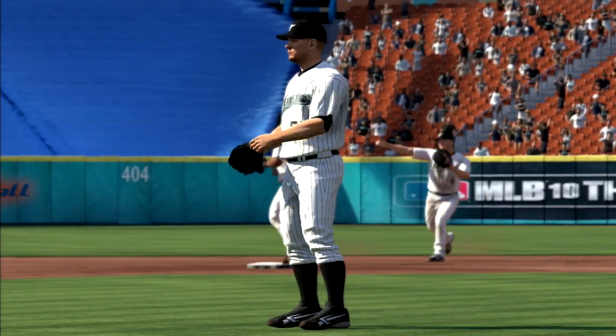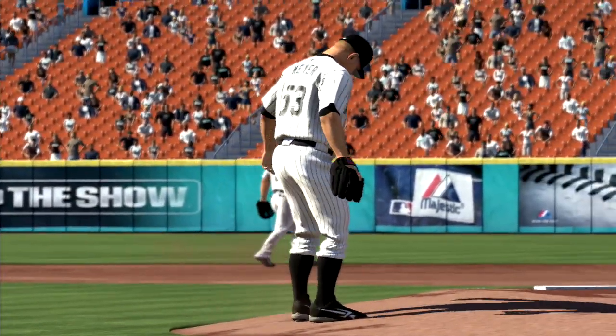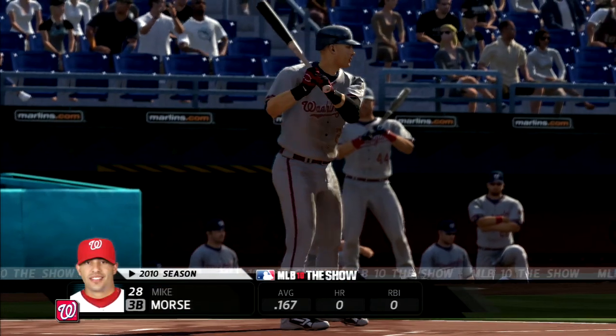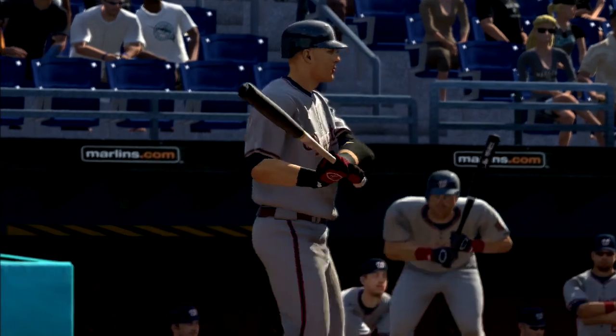And as he gets the first out there, this has been the kind of outing we've seen so far from him this year. He's already sporting one of the lowest ERAs on the team, and it's going to keep getting lower if he keeps pitching like this. Mike Morse steps in now.